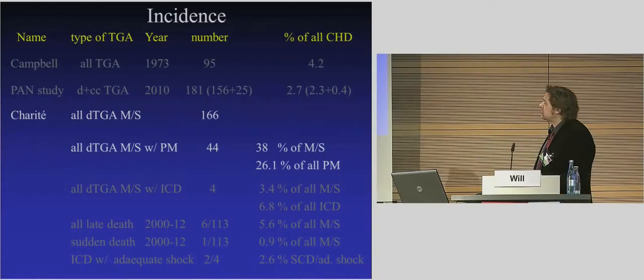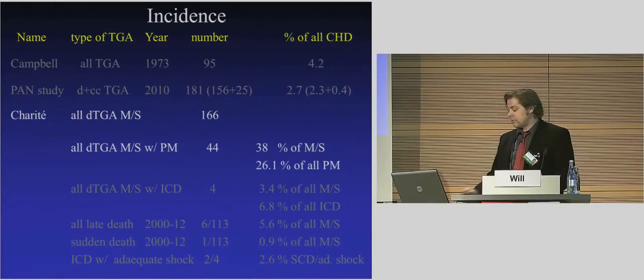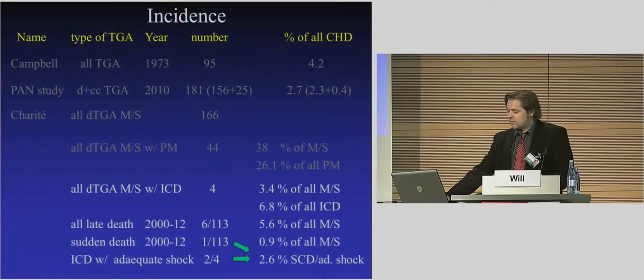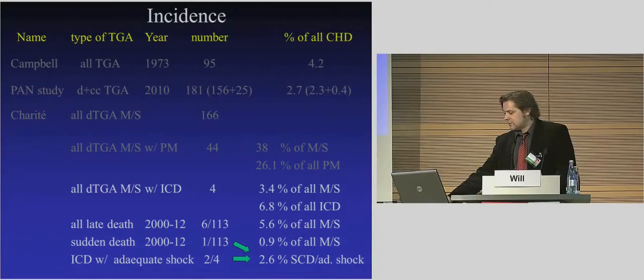So, as Katja Weiss showed today, we had about 166 patients, and 44 patients, which makes up to 40% of the patients, have a pacemaker after the Senning operation. And this accounts for about 1/4 of all our patients with pacemakers. And for the ICD patients, we only have 4 patients with ICDs out of this cohort, which is rather not too high a number. And if you further look at all the late deaths and extract the one sudden death she talked about, we also have 2 patients who had adequate shocks, which makes about a 2.6% rate of sudden cardiac death or appropriate shock in this 10 years follow-up.